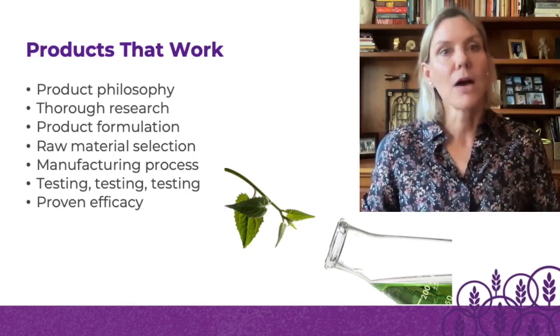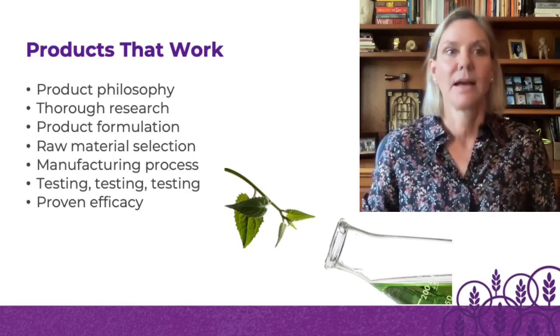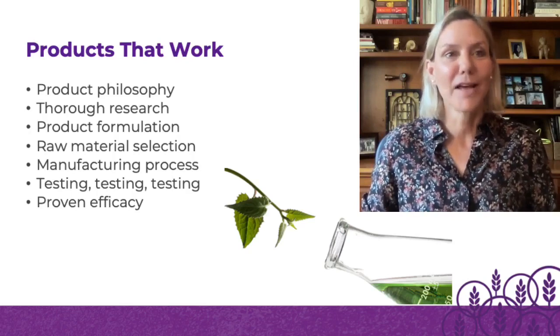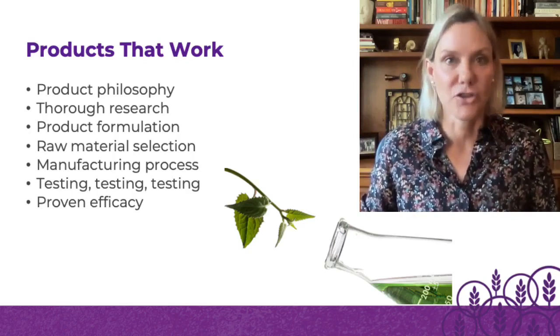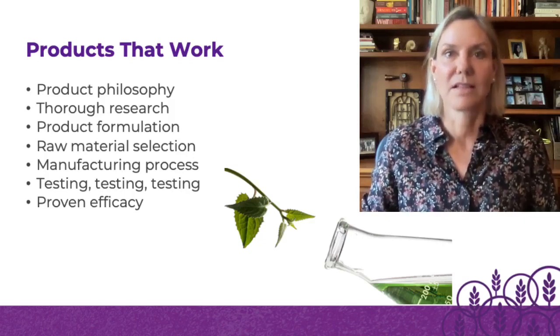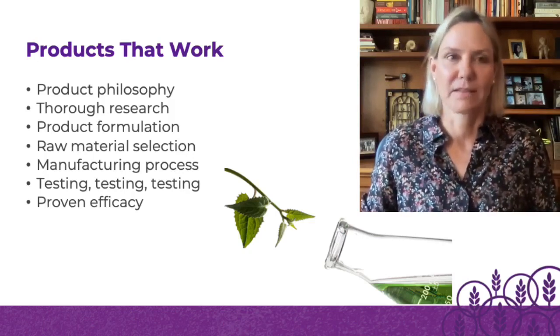And six, how do we make sure? Well, we test, and we test. And seven, finally, do they really work? At NeoLife, we believe that testing for product efficacy is essential. NeoLife is one of the few companies around the world that does this. Now, let us review some of these steps in more detail.